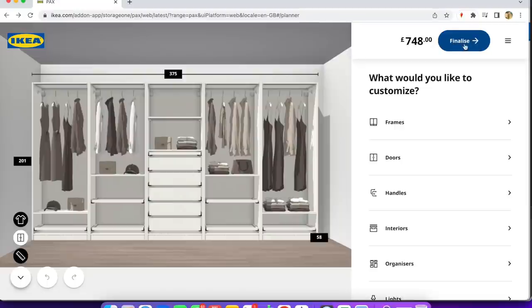Then all you do is click finalize. It will add everything to your basket and you can go ahead and order. So that is how I designed my dream PAX wardrobe. I hope you found that helpful or interesting.